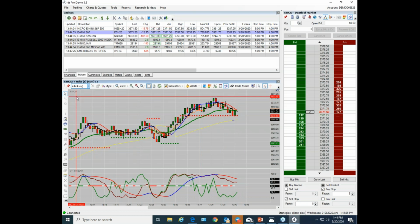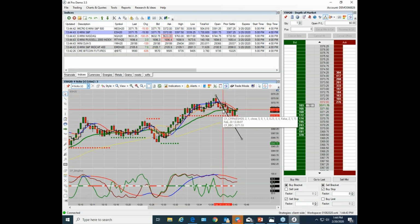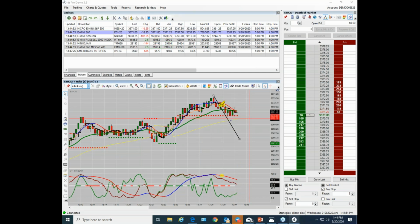We get another pullback to the BBC, which is that green line. And there's our trend line. So not only do we get a close, but we also get a close above the trend line here. Here's the other thing I want you to be wary of. At this point, we know this is trouble, right? But now, guess what's happening?